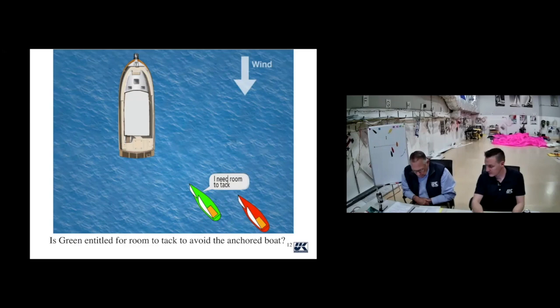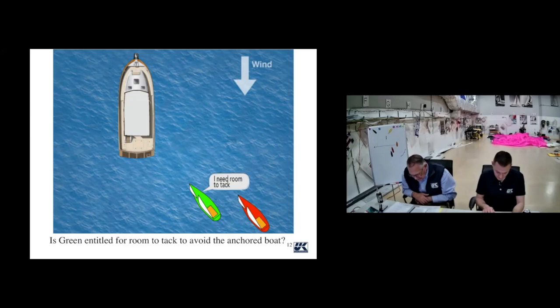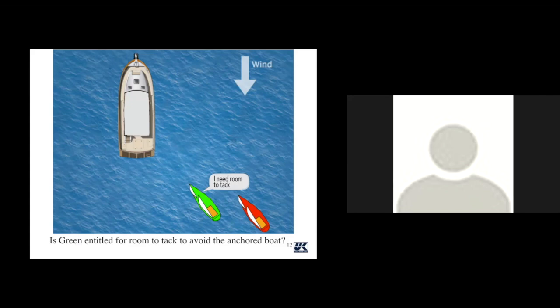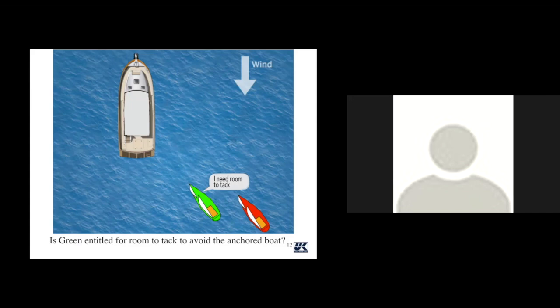The pertinent rule here is rule 20.1, which is entitled Hailing. And it says that a boat may not hail for room unless she is approaching an obstruction and will soon have to make a substantial course change to avoid it safely. Now with Green, could Green get away with a small alteration of course and miss the obstruction here? Absolutely, that's correct.